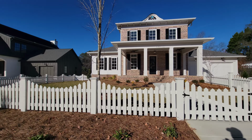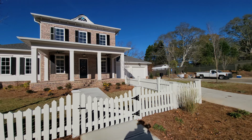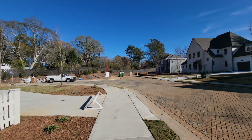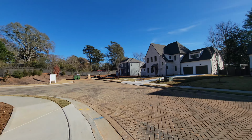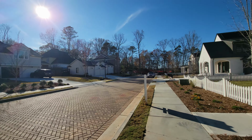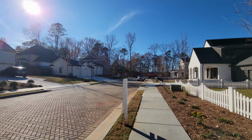And you've got the white picket fence. They're done building in here. So when you take a look at the neighborhood, you've got the pavers for the road, which is really nice. You're not gonna have a whole lot of traffic coming in through here because it's an enclave of 8 homes. So there's really no reason for through traffic to come in unless they're visiting or live here, which is really great.